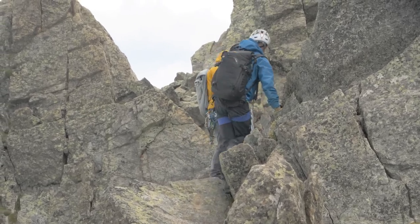So that was my tips for how to move fast and efficiently on an alpine rock ridge. Obviously, if you wonder about anything and you're unsure of how to do it, get a guide, join a course, join something like the Arc'teryx Academy, and learn more about it.